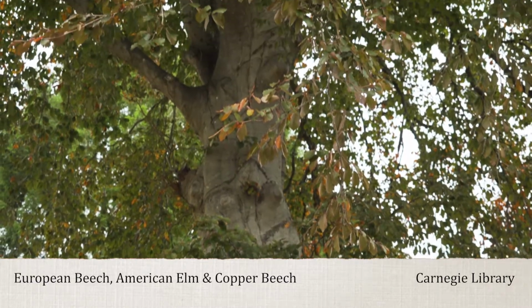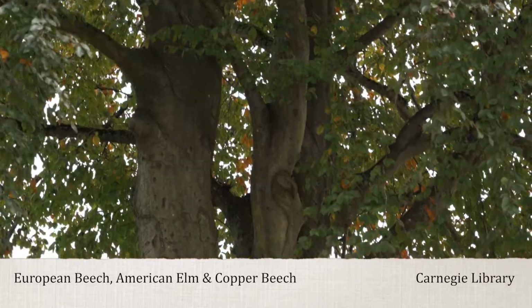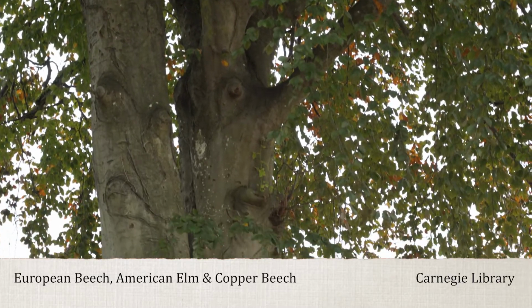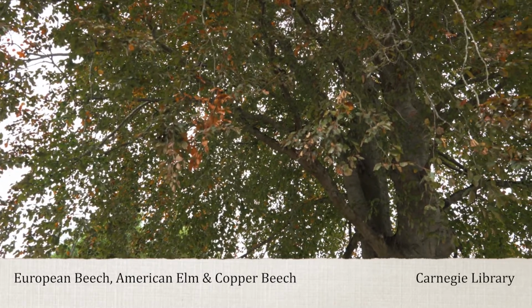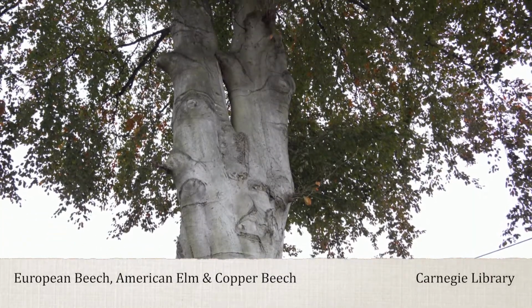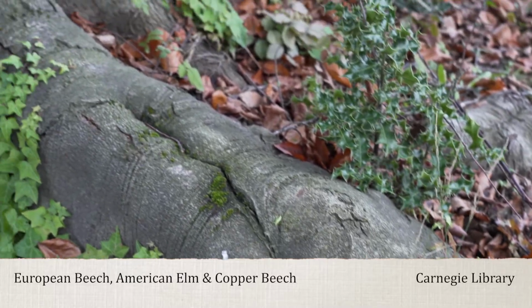The copper or purple beech you see on the eastern side of the property is a mutation of the European beech, which was first noted in 1690 in the Posenwald forest near the town of Schandershausen in Germany. It is assumed that about 99% of all copper beeches in the world are descendants of this one copper beech.